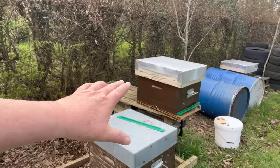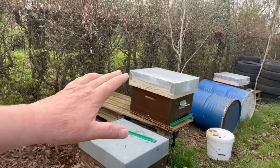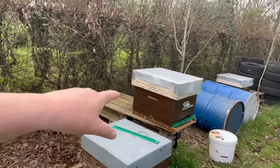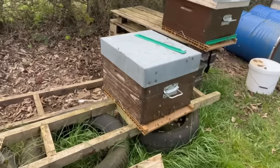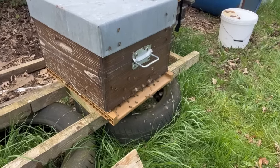So that's my confession. And this is just one of them here, but the other colonies I've got are more likely to have better syrup supplies or better stores, because that was a late one I did and I didn't feed it that much. But you can just see this activity here. It's absolutely incredible. And I think there's a bit of nectar coming in today.